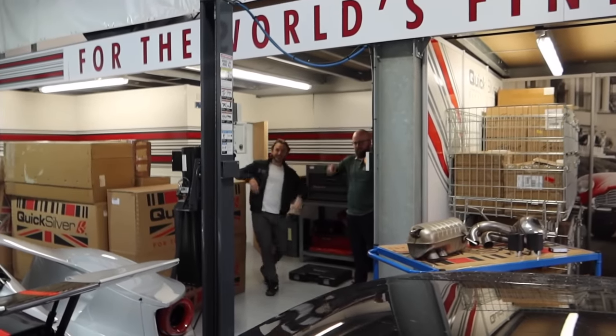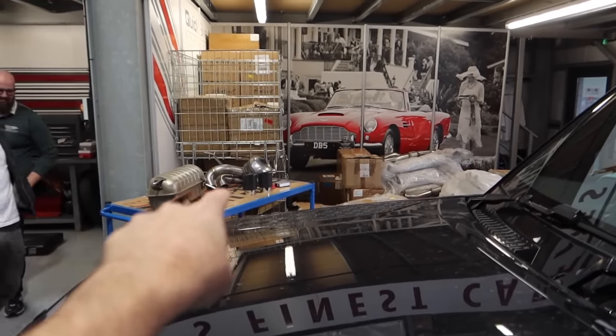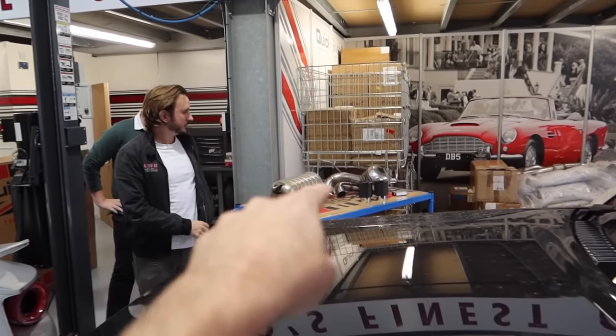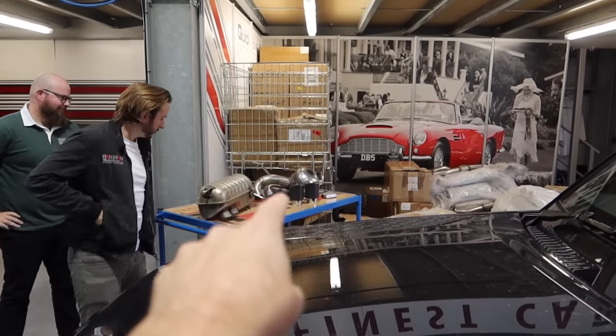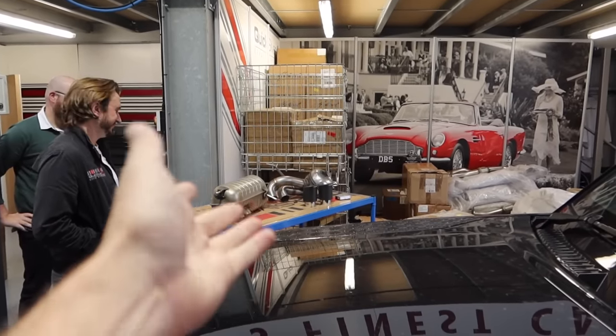We've got Ollie and Nat hanging around over there. We're going to get technical in a sec because we have a demo of the box over here. We've also got a cautionary tale as well, because there are some of these systems out there, some very well-known companies doing some systems for their, let's say, restomods.